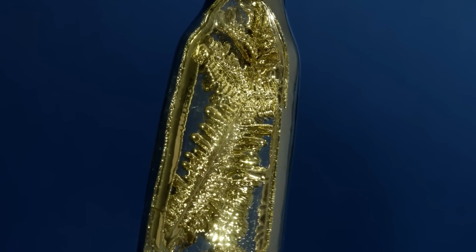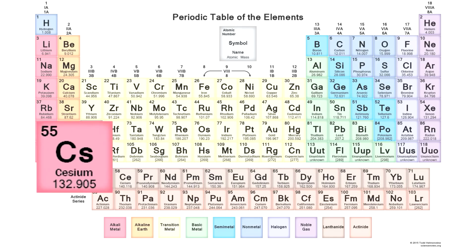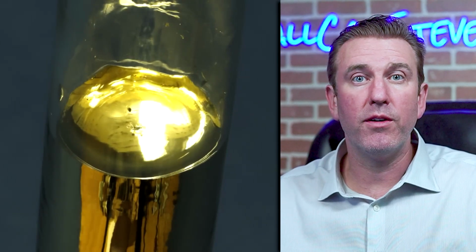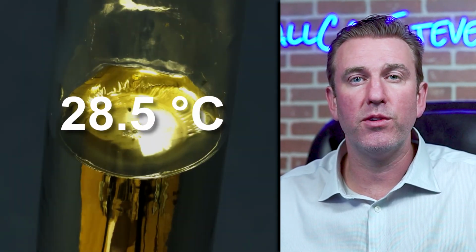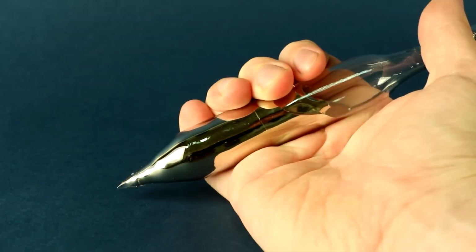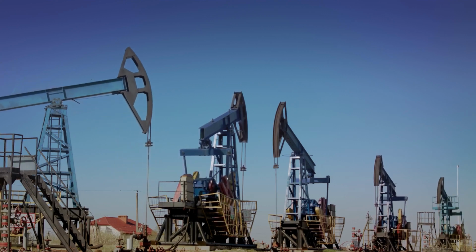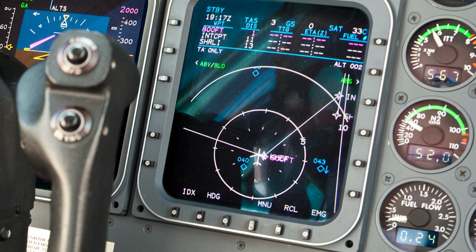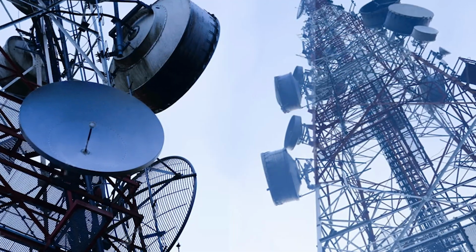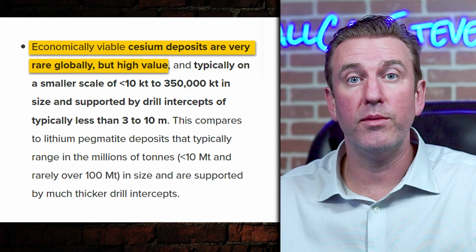I guess at this point we should probably describe what cesium is, since clearly it's not all that common. Found on the periodic table with atomic number 55, cesium is described as a soft silvery golden metal. Unlike most of its peers, however, it has a low melting point of just 28.5 degrees Celsius, meaning it gets liquid pretty quickly. And because of that, alongside its high density and low toxicity, it's used to support the completion of oil and gas wells at high pressure and temperatures. It's also used in atomic clocks and is used in GPS, aircraft guidance, and telecommunications, among other uses, meaning it also has military applications.